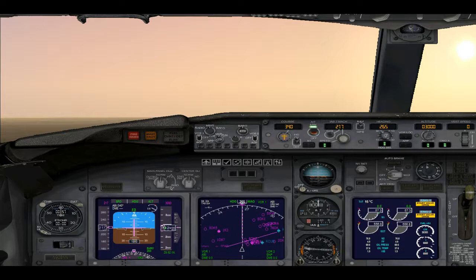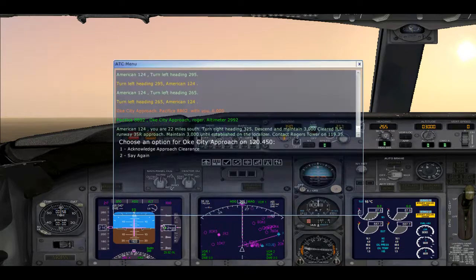This is currently what they're making us do. Alright, they're making us come from here where we currently are. They're going to have us come right here, turn. We're just going to go in for the approach right there. And that should be that. As far as what I know, that red line that I want to hit there. Alright.